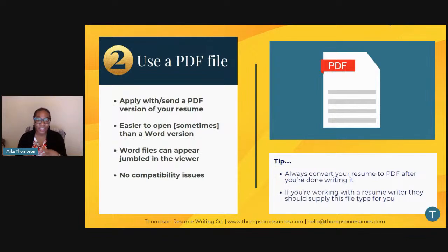And I've had this happen to me where clients will send their resume to me and it will be in Microsoft Word, but they will have an older version of Microsoft Word than what I have. And so when I pull it up, it looks a little distorted. If they're using special characters or icons or something, sometimes they won't come up on my end, right? So you want to avoid that at all costs.